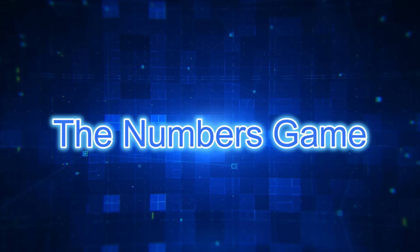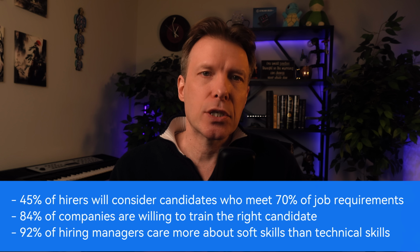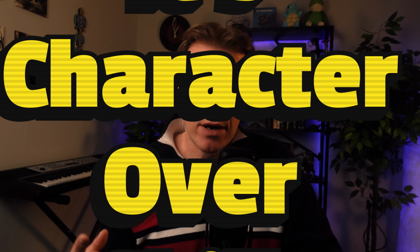The numbers game. Now, let's talk statistics, because they're actually quite encouraging. 45% of hirers will consider candidates who meet 70% of the job requirements. 84% of companies are willing to train the right candidate. And 92% of hiring managers care more about soft skills than technical skills. I know I do. It's character over skills.